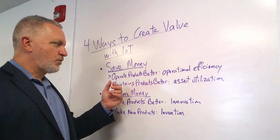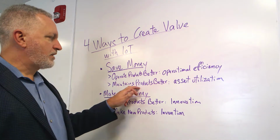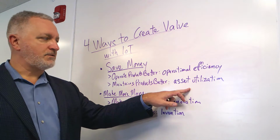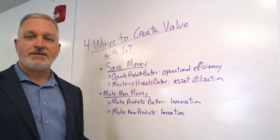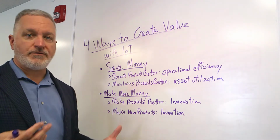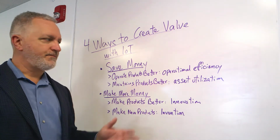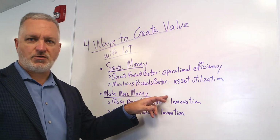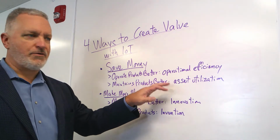So very similar situations across the board for operations and manufacturing. Also around maintaining products better. You want to keep your machines up and running as much as possible. Maintenance and reliability is a big concern. There's even an organization called SMRP, Society for Maintenance and Reliability Professionals. We're a member of that organization, and they focus on making machines reliable. To be able to do that, you need to focus on the machine's current status, its maintenance history, its setup, and a lot of other ideas.